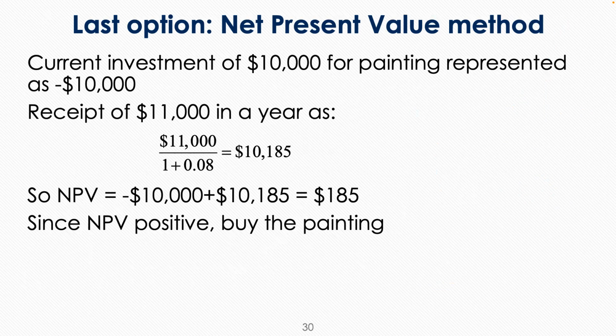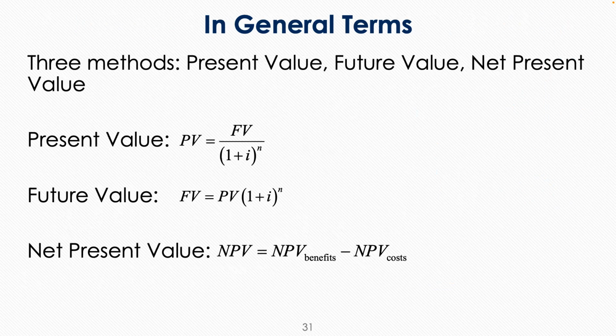Any questions? In general terms, present value, future value, and then net present value.